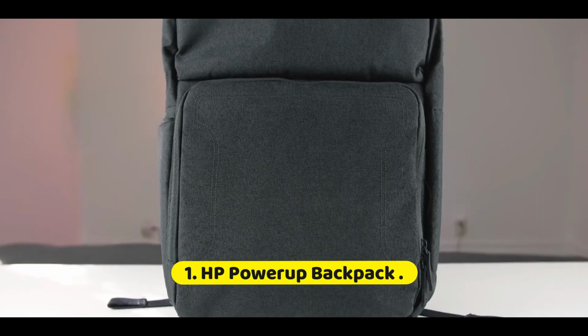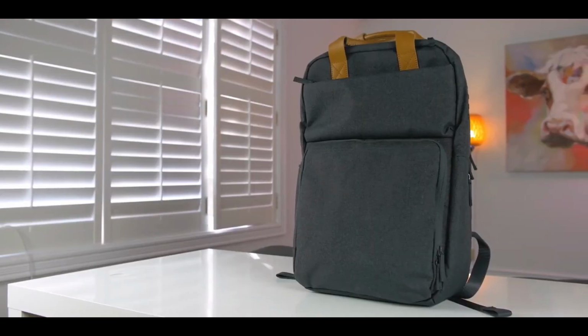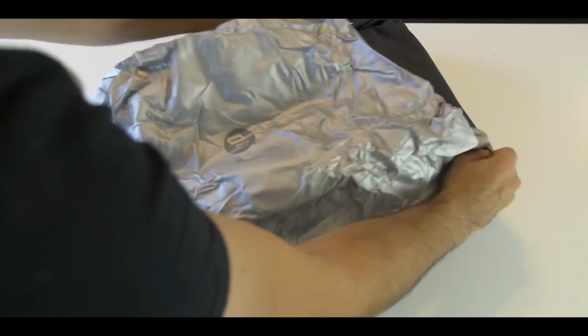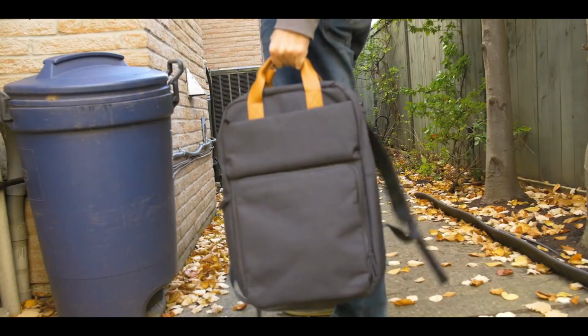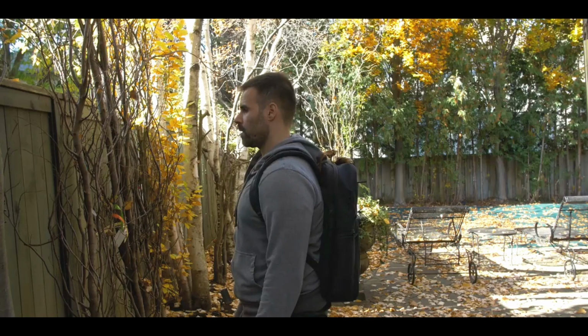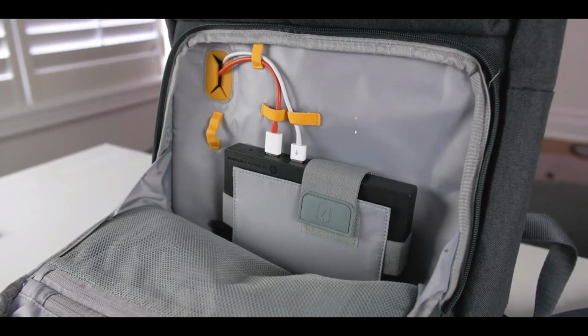1. HP Power-Up Backpack. The HP Power-Up Backpack is a charging backpack with a few extra smarts. It has an impressive 24,000 mAh battery, the biggest capacity by far from all the great options on this list. It's compatible with most HP laptops for a full charge, but will be able to charge your smartphone up to 10 times and your tablet 3 times. All this charging power is expertly managed and organized through cable loops, compartments, and slots designed into the bag. It also comes with a built-in heat sensor.